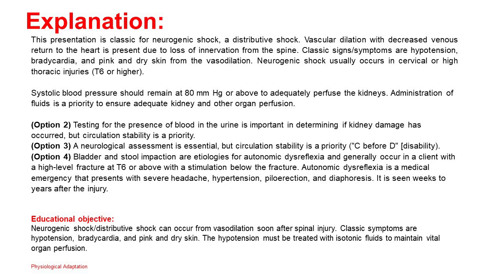client with a high-level fracture at T6 or above with a stimulation below the fracture. Autonomic dysreflexia is a medical emergency that presents with severe headache, hypertension, piloerection, and diaphoresis. It is seen weeks to years after the injury. Educational objective. Neurogenic shock, distributive shock, can occur from vasodilation soon after spinal injury. Classic symptoms are hypotension, bradycardia, and pink and dry skin.